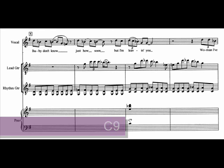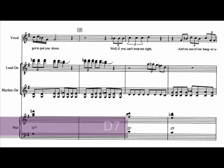Put you down. Well, if you can't treat me right, ain't no use of me hanging around.